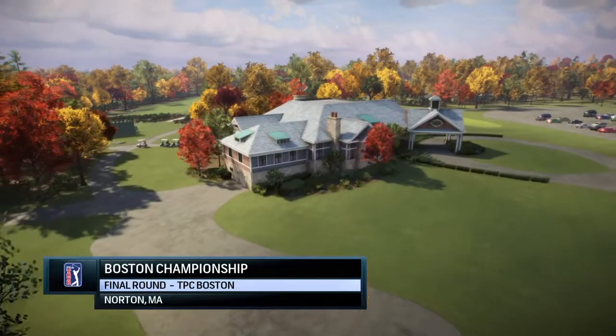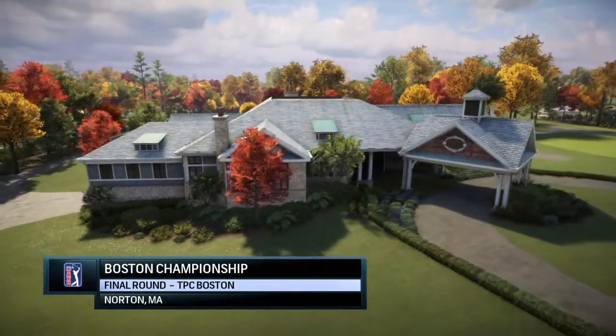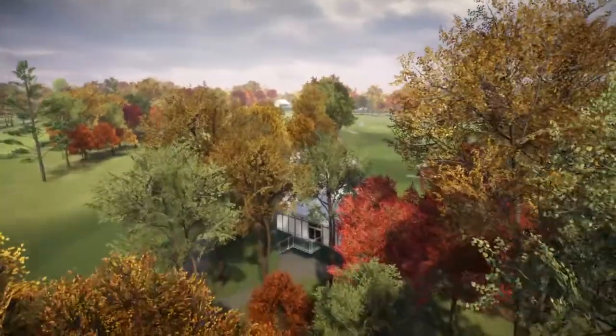Rich Lerner alongside Frank Nobilo. We're at the TPC Boston in Massachusetts. Frank, this is a really good-looking golf course. Fun golf course too, Rich.